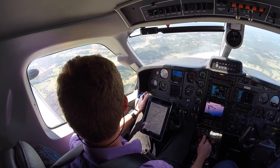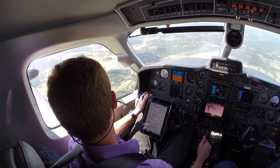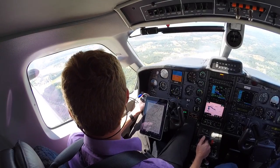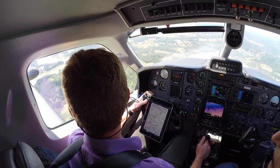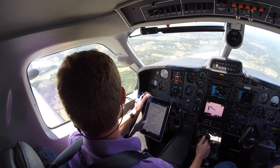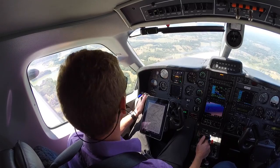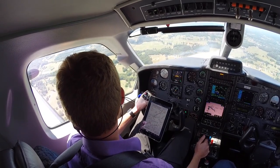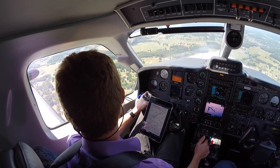A whole different scenery compared to flying in South Florida and the Bahamas where I usually fly. I like getting up here into the mountains. Right now we're on a 3 mile left base for runway 23. I'm going to slow it up a little bit more here and we'll get our landing flaps in. It's a beautiful area. Really impressed with this area. I'll be up here camping for 3 nights, so it's going to be a lot of fun.